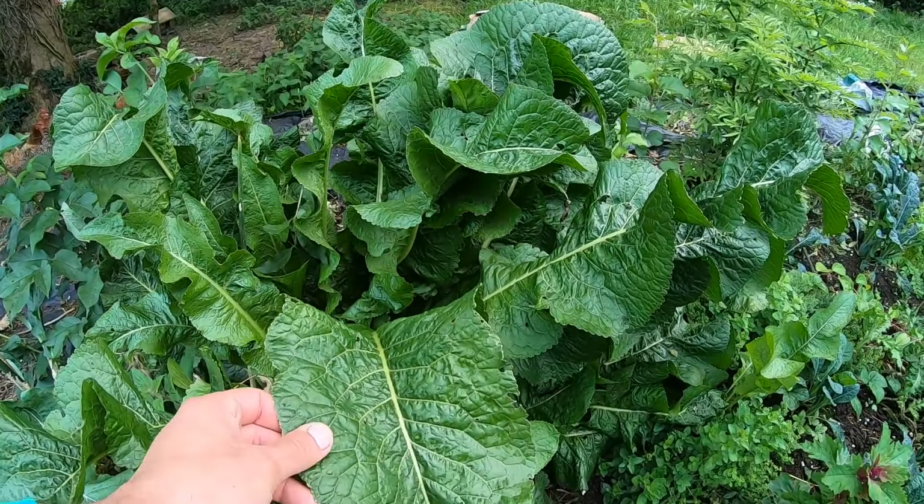Aren't they nice? These are several years old now, but we cut them back every year. You can see the stems are quite substantial at this point.